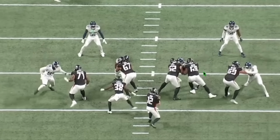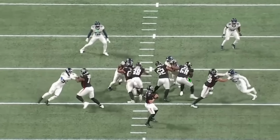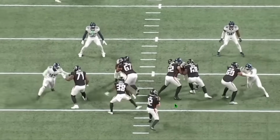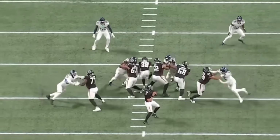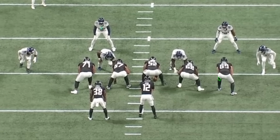We can see the center and right guard take the gap to their right. You can see how the right guard's really heavily invested on that defensive tackle, offers some inside help, but not much. Look at Nelson here. One of the things I love about him, he doesn't over kick step. See how he hangs in again, close to his teammates. Strength in numbers. That's the right approach up front.